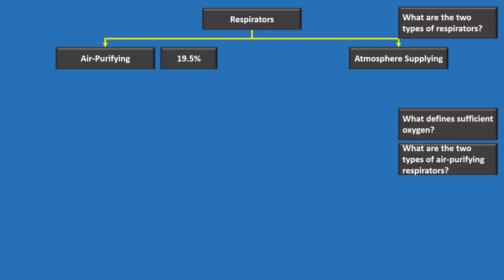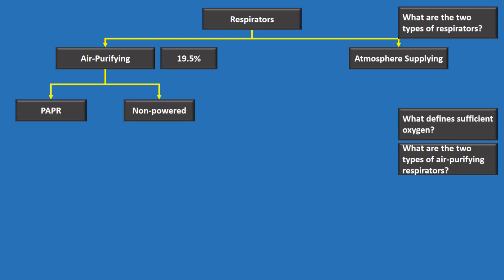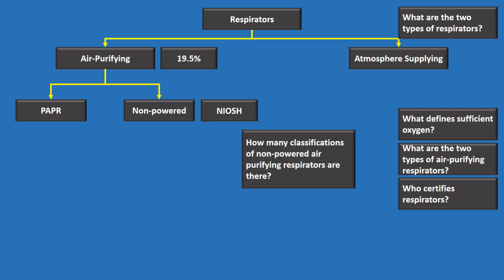What are the 2 types of air purifying respirators? So for air purifying respirators, we've got powered air purifying respirators and non-powered. Who certifies all our respirators? Well, respirators got to be approved by NIOSH, the National Institute of Occupational Safety and Health.